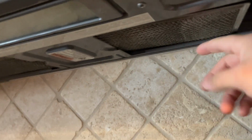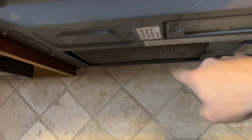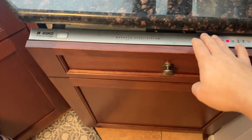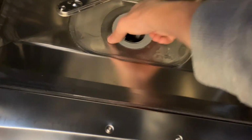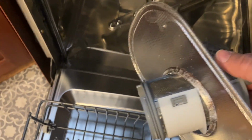The next filter to show you is on a microwave. This one has two filters, one here and one here, but also there's one inside here. And if you haven't cleaned that one before, you're in for a treat. In your dishwasher, underneath, in here is another filter. This whole thing comes out and you rinse it out in the sink.